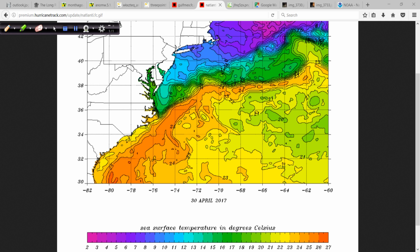In the western Atlantic, there are a few areas of 26 Celsius, little islands showing up, one there, maybe one there. The Gulf Stream running up through here, 25 Celsius. Shelf waters off the Carolinas and Georgia, gradually warming on up. But you folks in the mid-Atlantic states, up into New England, you need to be staying out of the water unless you like cold water, probably until July.